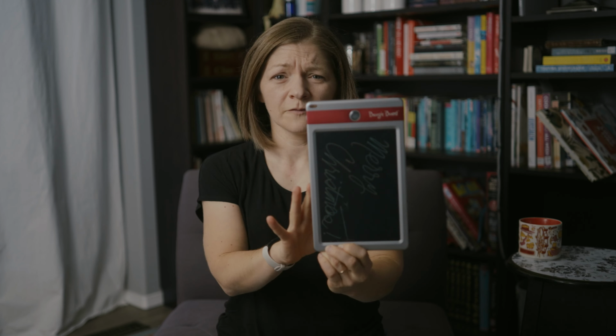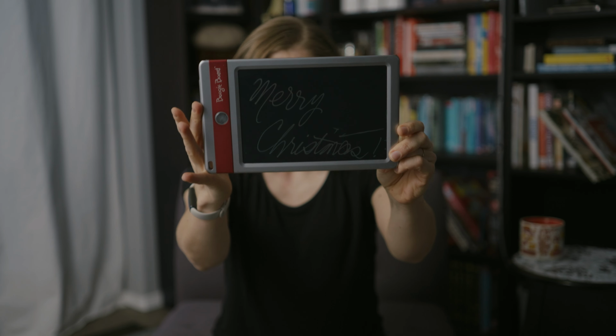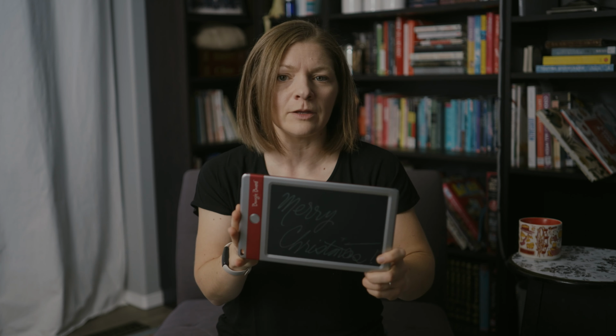Boogie boards. The first time I saw one of these, my niece was doodling on it, and I was kind of confused. I'm like, okay, so it's digital and you just erase it, but can you save it to a digital device or something? And she tells me, no, you can't save it. You just erase it and you draw again. Like, I don't get it. I didn't get it, but now I get it, you guys. You can't save it. That is the whole point.